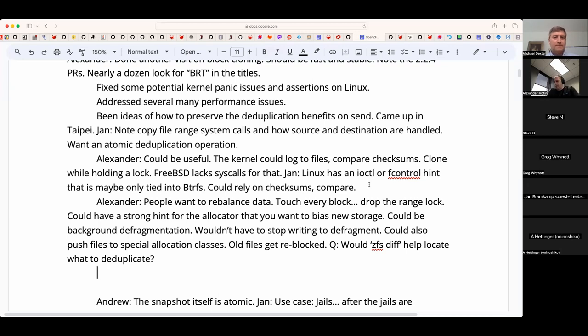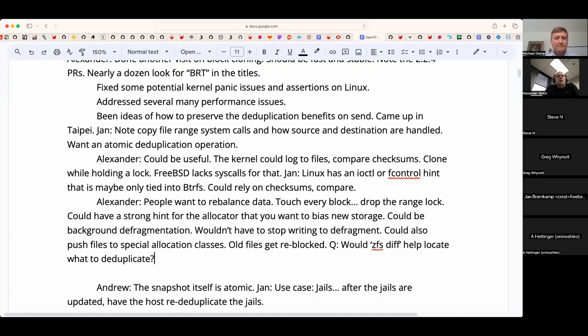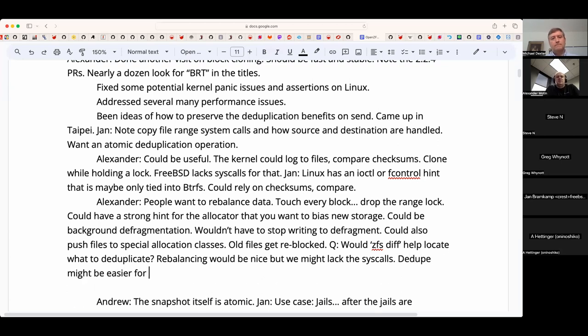Rebalancing, I don't think will go anywhere. It still would be a nice feature, except I'm not aware of any syscall to interface it to user space. For the jails side, maybe just dedupe would work easier. We just need to fix dedupe, of which a at least partially improved version is now in review. I'm gradually going through another round of reviews since it was published in PRs.